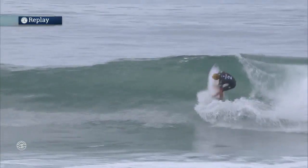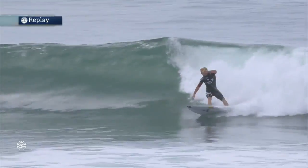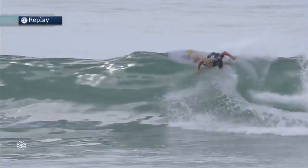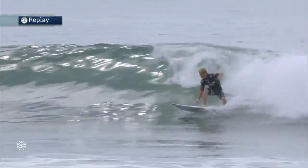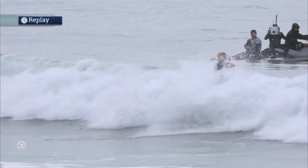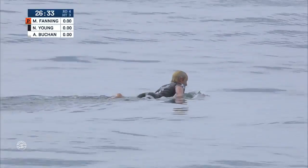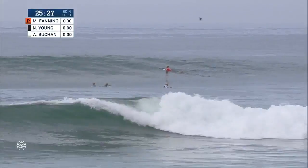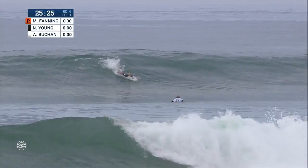Nat Young bangs it off the top. Beautiful rotation right there, and again, straight up through the lip, looking so strong on his feet. Nat Young being so powerful, making very few mistakes out here at Trestles. He wants a good result. Well, he's going to have to crank it up. Mick Fanning's in this heat as well, winning at Bells Beach over Adriano De Souza.